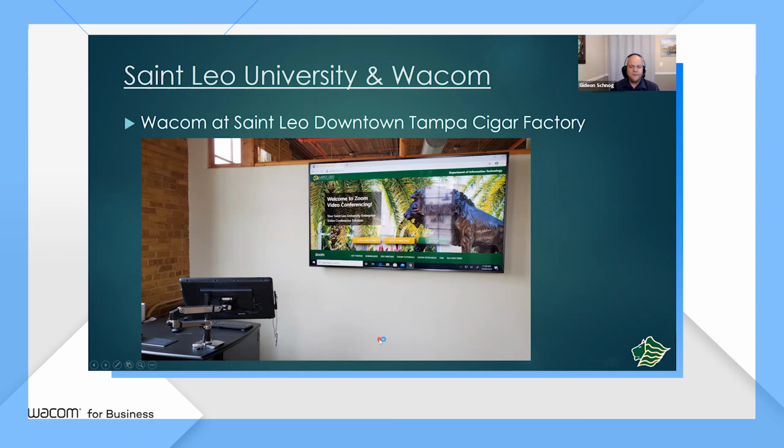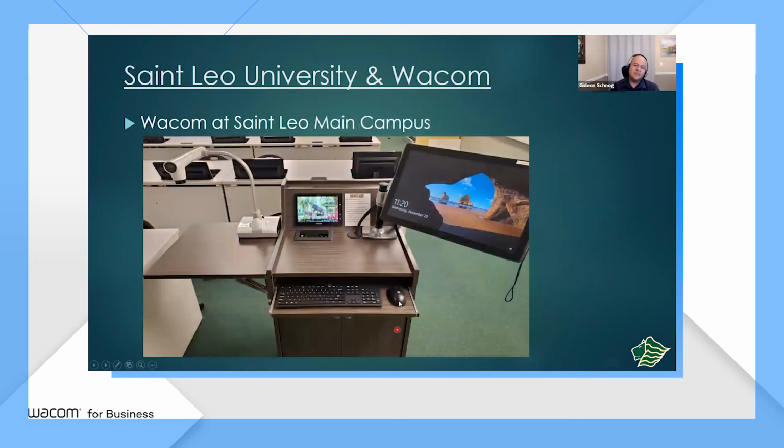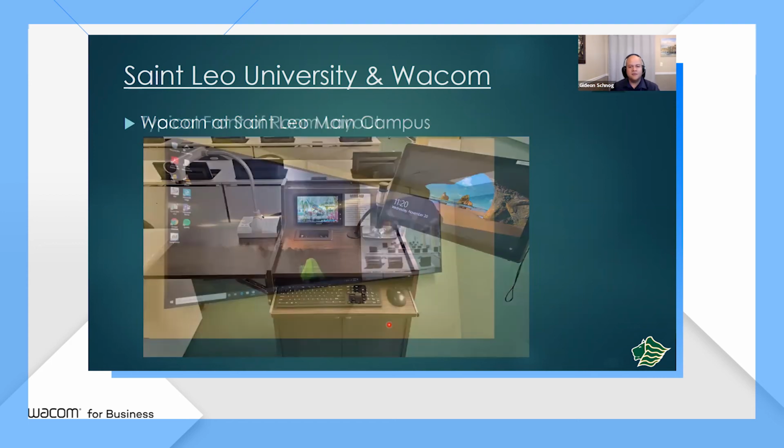the wall. This here is from our Charleston, South Carolina project and center. We have 6 classrooms up there, and they all have the same layout and design with the Wacom monitor. And then this was actually our pilot room, the first room ever that we did with a full Zoom design and the use of the Wacom 24-inch tablets. And this set the tone, or the bar, if you will, for all our future installations.